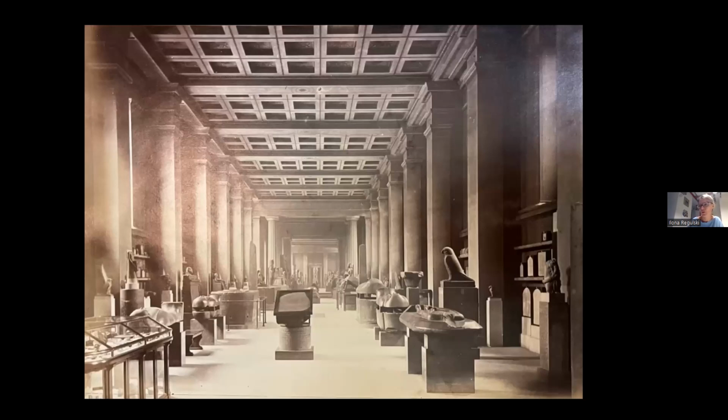Here you see a picture from the mid-20th century, a bit earlier, the 1930s, where you see the Rosetta Stone displayed in a very old version of the gallery. The arrival of this group of objects was really a turning point for the British Museum to turn into a big museum, whereas before we could perhaps compare it with a Cabinet of Curiosities itself. So very important moments for the museum.